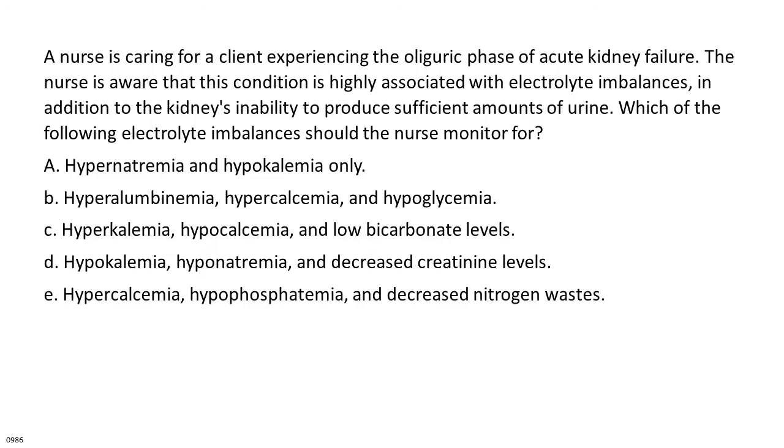A nurse is caring for a client experiencing the oliguric phase of acute kidney failure. The nurse is aware that this condition is highly associated with electrolyte imbalances, in addition to the kidney's inability to produce sufficient amounts of urine. Which of the following electrolyte imbalances should the nurse monitor for?